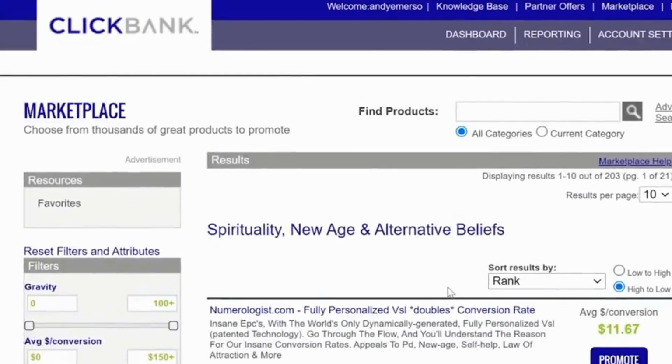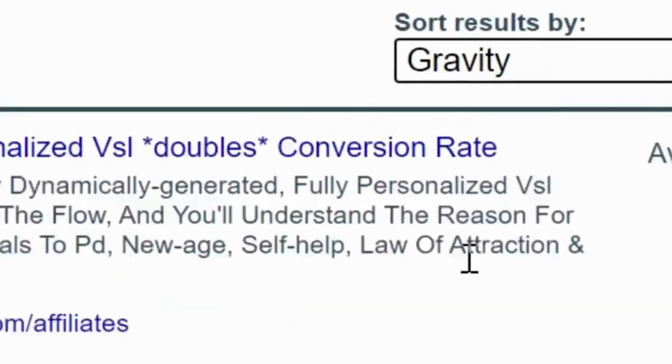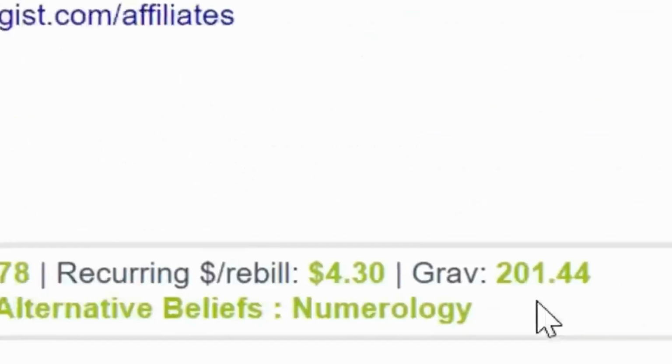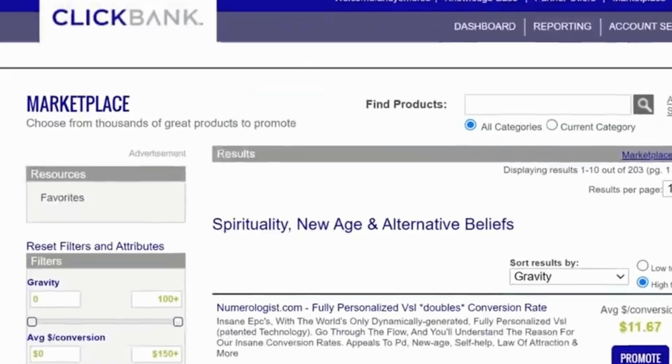Here you can see a lot of different products, but I want you to sort the results by gravity. That means the highest selling. And here you can see the gravity of this product is 201. That means that 201 people have gotten at least one sale in the last 2 weeks. So 200 people selling this, that's quite a lot of people, right?